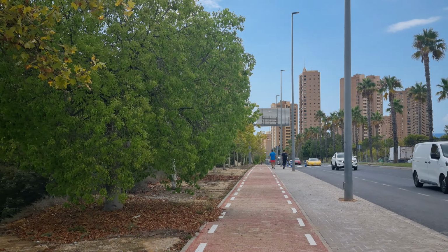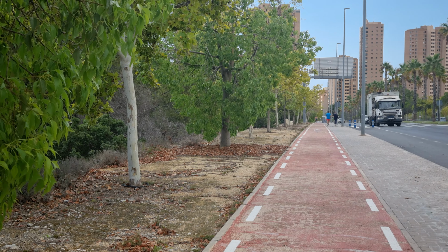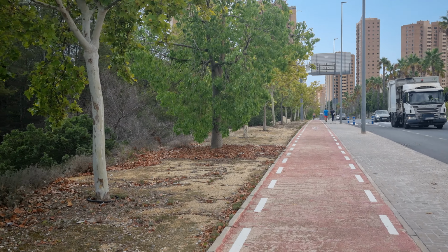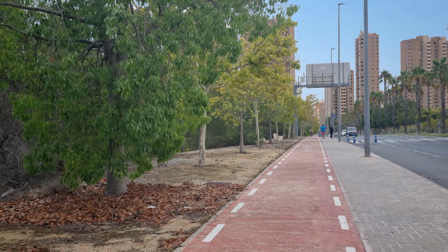You get a nice view of the Benidorm skyline, and of course if Marcus was here, gorgeous yellow Ferrari, I think, or it could have been a Porsche. Sure, Marcus will correct me on what it was. I'm not as much of a petrol head as he is.